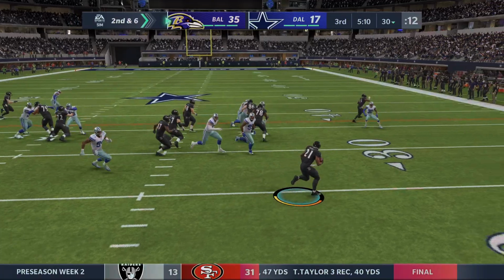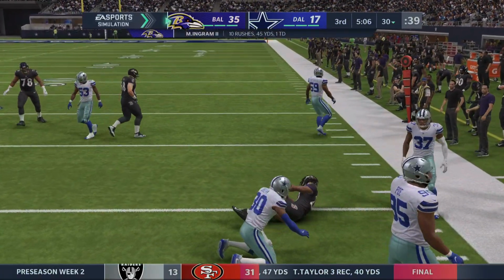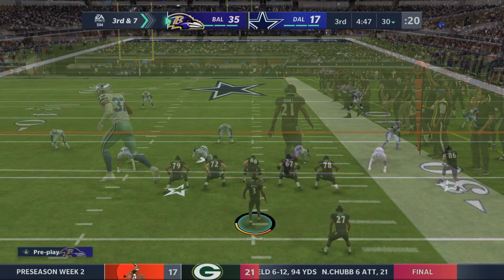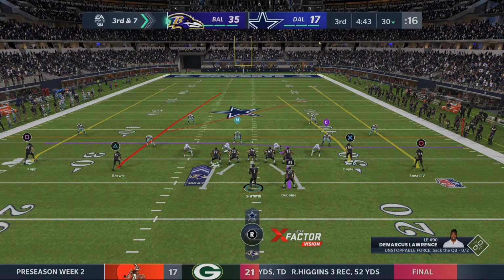Again, they'll run with Ingram. Trying to get out wide, but he's going to be tackled right near the line of scrimmage. No gain on the play, and it's going to bring up a 3rd down.